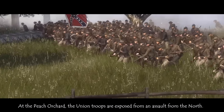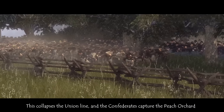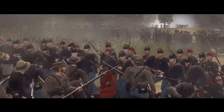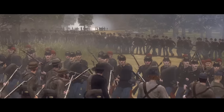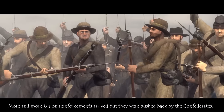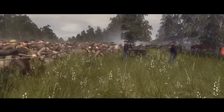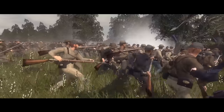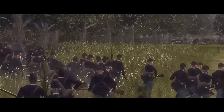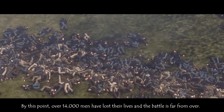At the Peach Orchard, the Union troops are exposed to an assault from the north. This collapses the Union line, and the Confederates capture the Peach Orchard. More and more Union reinforcements arrive, but they were pushed back by the Confederates. By this point, over 14,000 men have lost their lives and the battle is far from over.